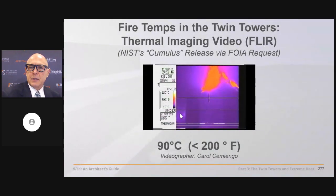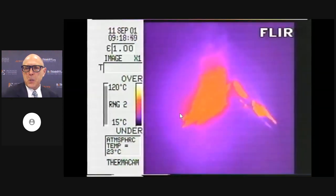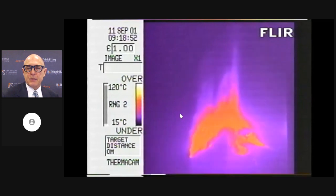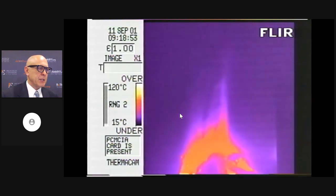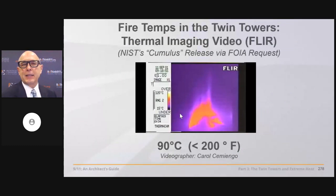Even the Cumulus release, which gave us the FLIR thermal imaging videos, show temperatures not even exceeding 200 degrees. NIST says, well, we have evidence of some steel reaching 568 degrees, but then they claim that these fires got up to 1800 degrees without any evidence whatsoever.